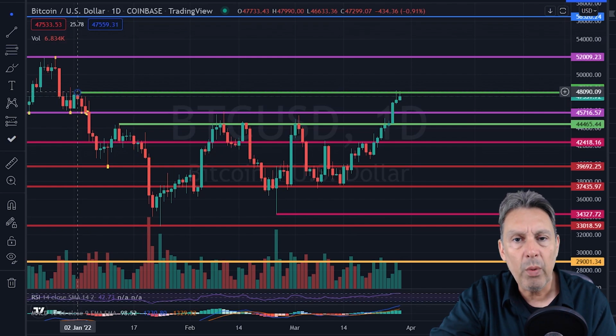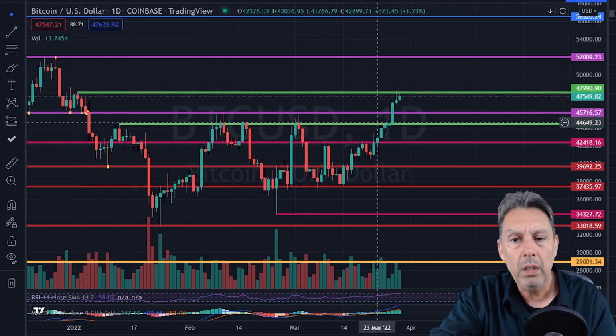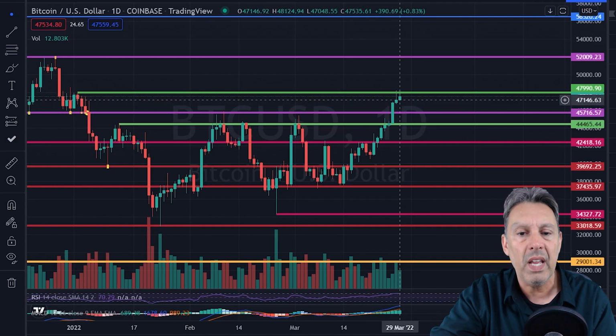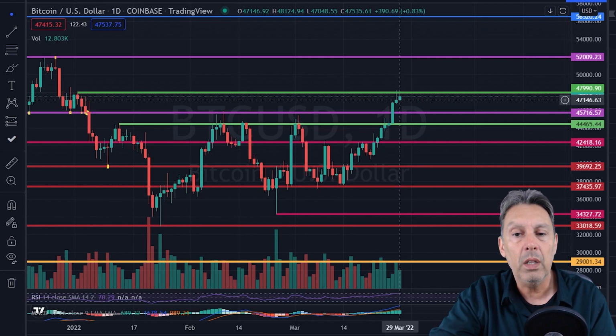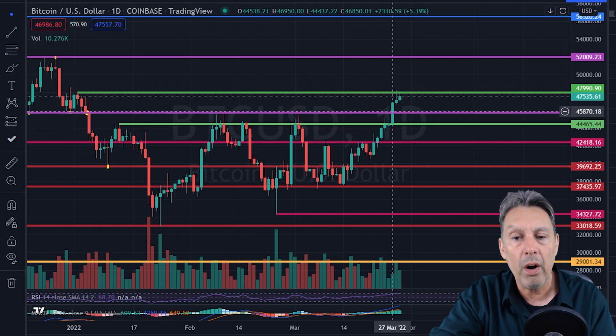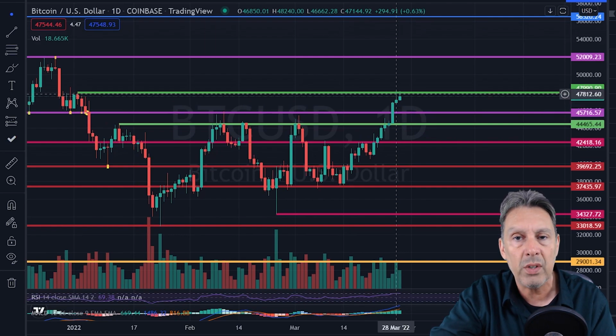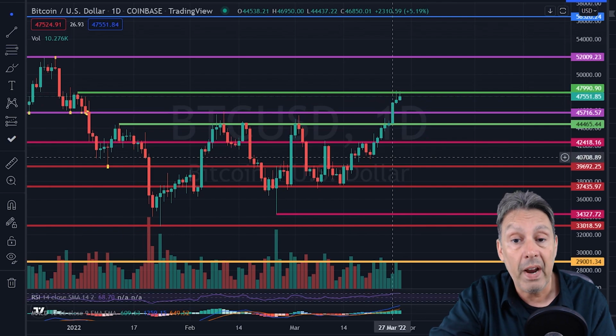So since January 2nd, we have not been back to this green line until yesterday. This candle wicked up to the line yesterday but closed below it. Today we seem to be doing the same thing. So we're getting a little bit of resistance, although we are still having forward momentum. This is 8 green days in a row if we close green today. So that is a very big run.